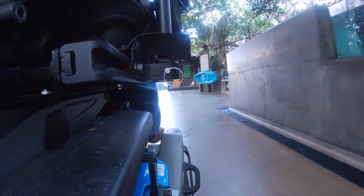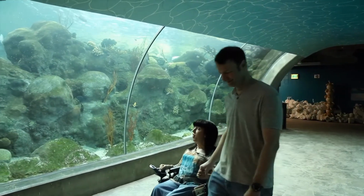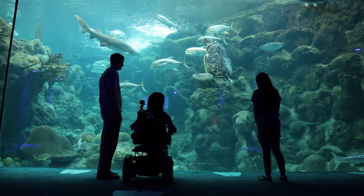Right from the get-go, once you enter the aquarium, everything is very accessible. All of our walkways are very large, and all 3 of our stories are wheelchair accessible for everybody. Oh my goodness!